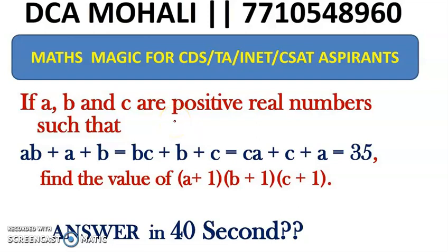Now this is one of a nice question which I found and which we have placed in our test papers. It's related to mathematics. It looks quite simple and more or less it's from class 6th book, or maybe 7th. It's a basic algebra problem which can be part of any exam like CSAT, CDS, IMA, or for the AFA, INET aspirants. So if you are a genuine aspirant, I want all of you to go through this question.